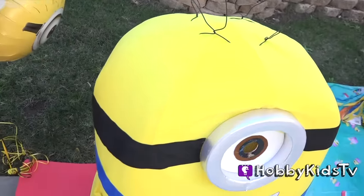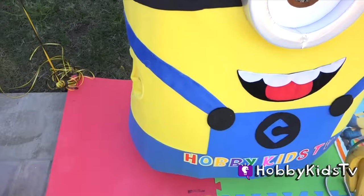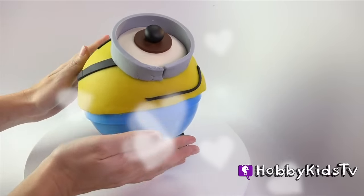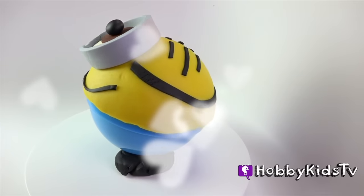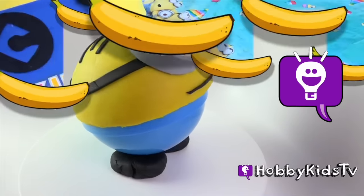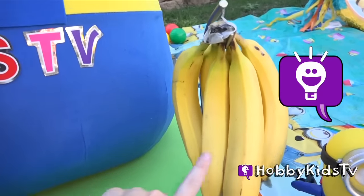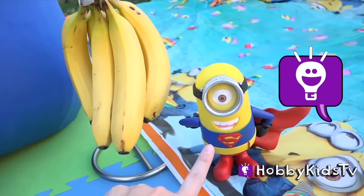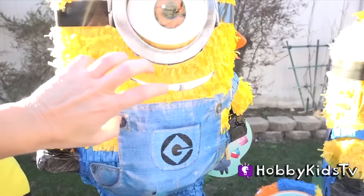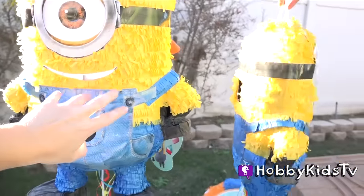We have a crazy, adorable minion from Despicable Me, Surprise Egg! And keep watching because we're going to open up this giant Play-Doh minion egg! Oh, he's so cute! I just want to squish him! Oh, and look! If you eat bananas, you'll grow up and be a superhero minion! So cute! There's cool surprises hiding inside these cute little minions.